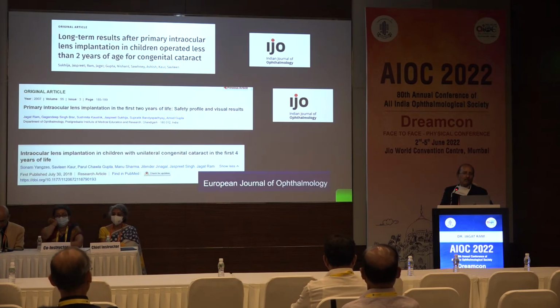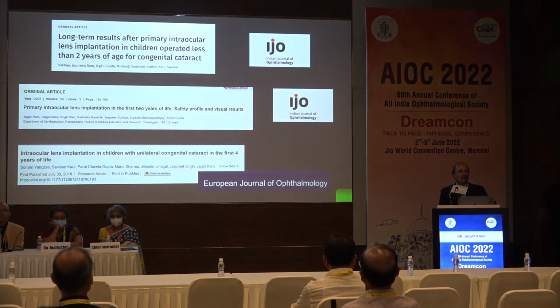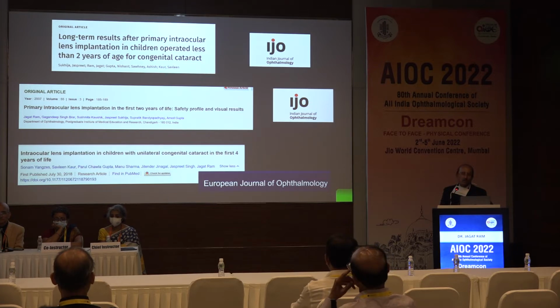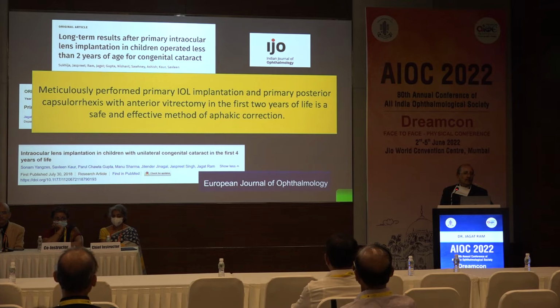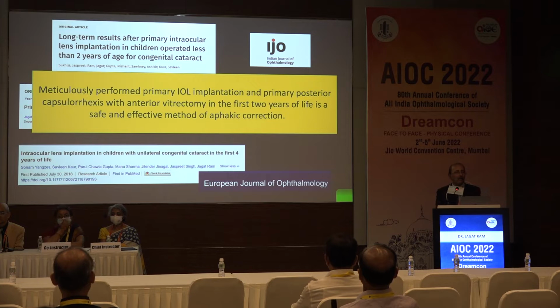These are some of the studies published in the literature, in IJO and European Journal. We have published on children in the first 2 years of life undergoing cataract surgery, and on infants. The conclusion of those studies was that meticulously performed primary IOL implantation, primary capsulorhexis and anterior vitrectomy in the first 2 years of life is safe and effective for aphakic correction.